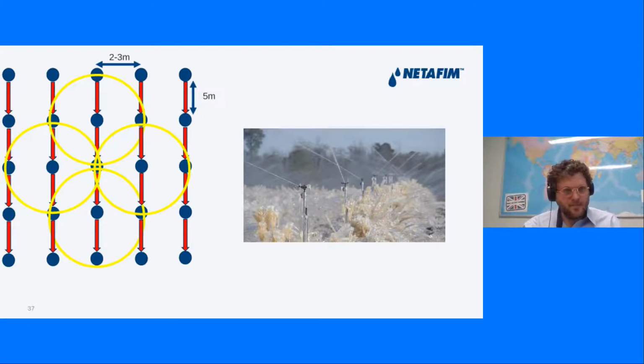So this is the full coverage system. Now, the full coverage system has been around, and people have been using it for a long time, and it does work, and it works really well. With this system, we put a sprinkler on every other post, as you can see in the picture, and each sprinkler will use around 300 liters per hour to cover that. Now, it's 300 liters per hour, but what we're actually using is 5 millimeters of precipitation rate in the vineyard.